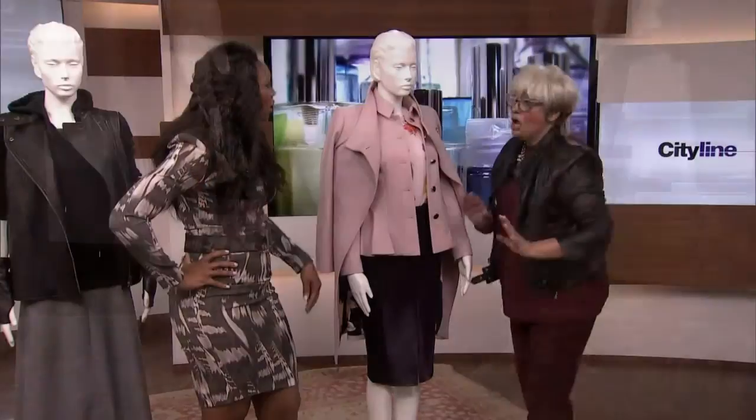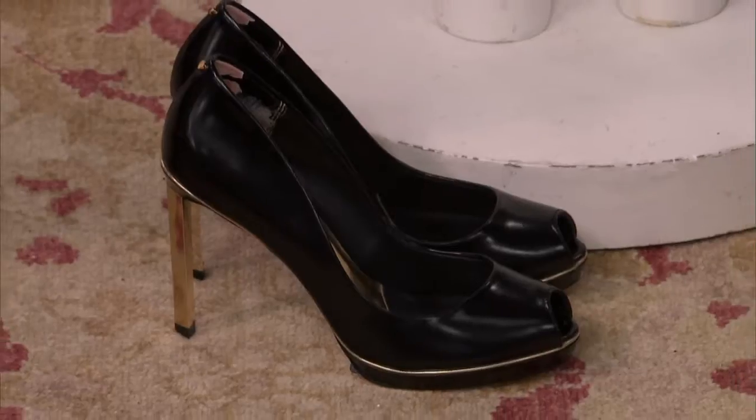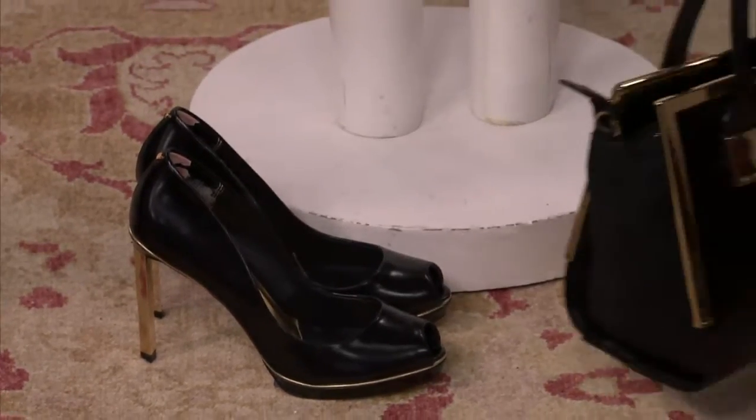You naughty girl. And then of course a peep toe shoe. Yes. And the most exquisite bag. But the skirt, when you cross your legs, look out. Look out. I love her. I told you I loved her. She's beautiful.